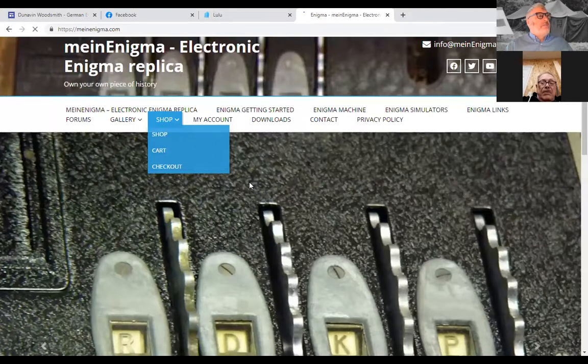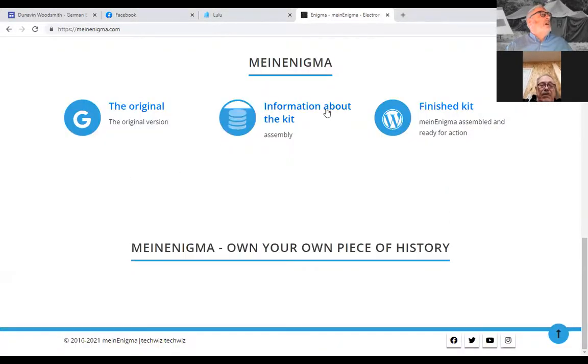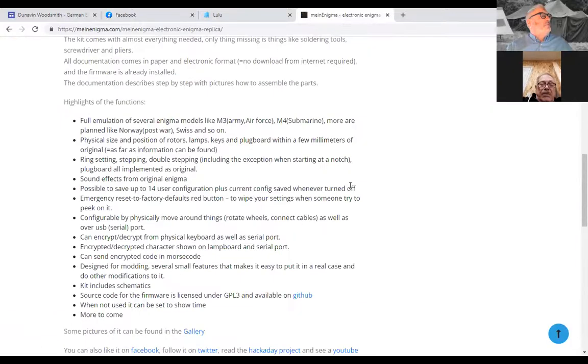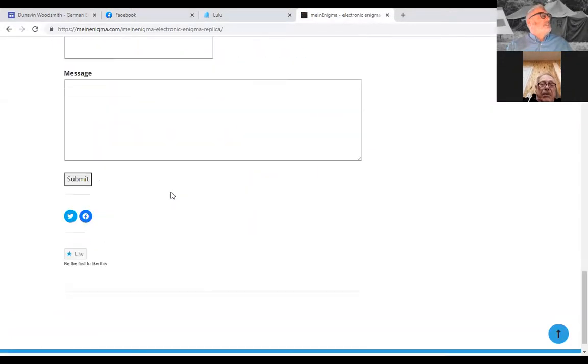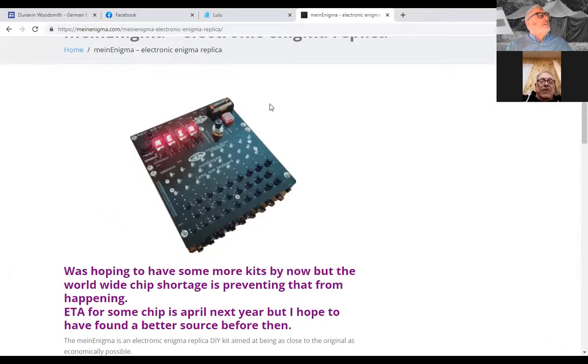So it's basically an Enigma machine replica, and you have to put it together. It looks like there's a chip shortage, so it looks like he can't make any of them right now. But this is what it looks like. So you build the box to make it look more authentic.